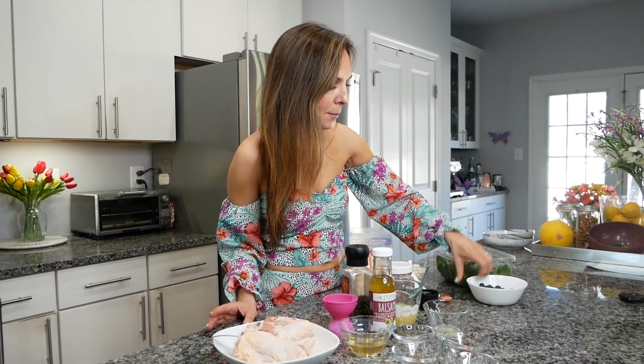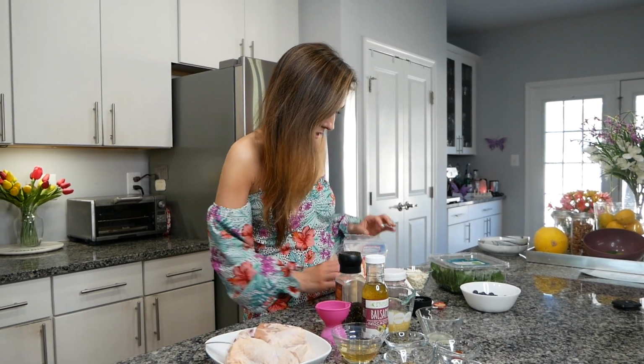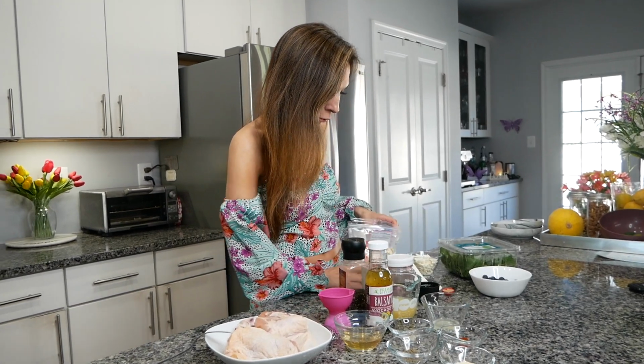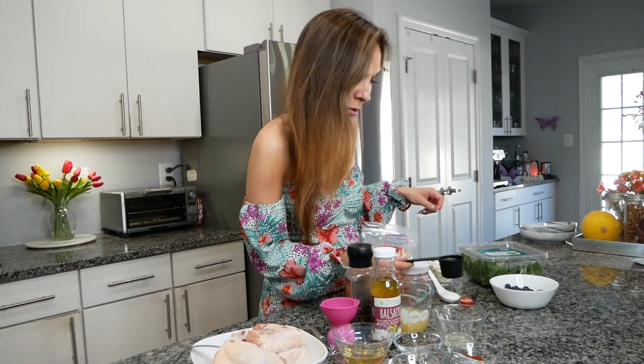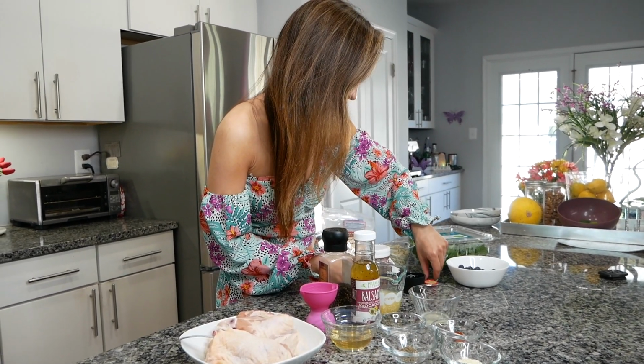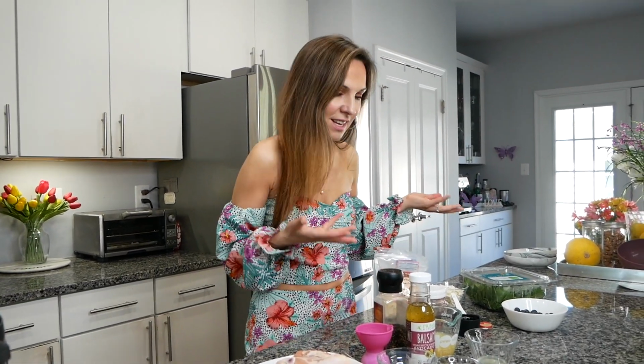We need organic blueberries, feta cheese, sliced almonds. And for dressing, I am going to use avocado oil, Dijon mustard, keto-friendly sweetener, and this is pretty much it. So let me show you how I am making the chicken.